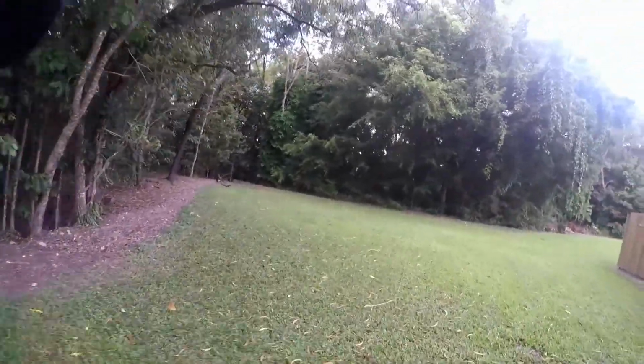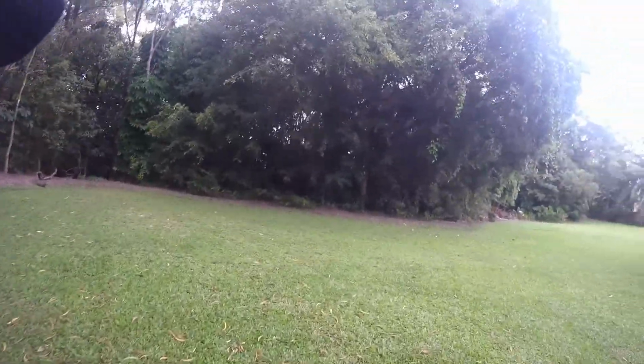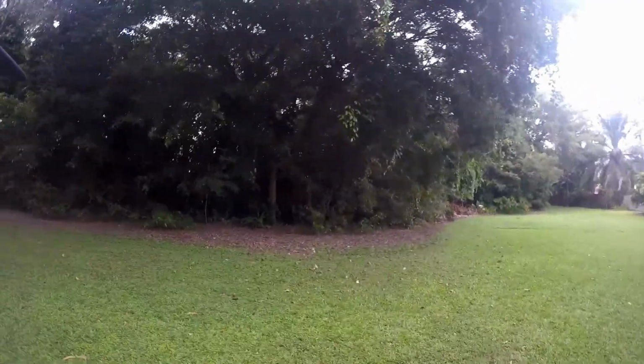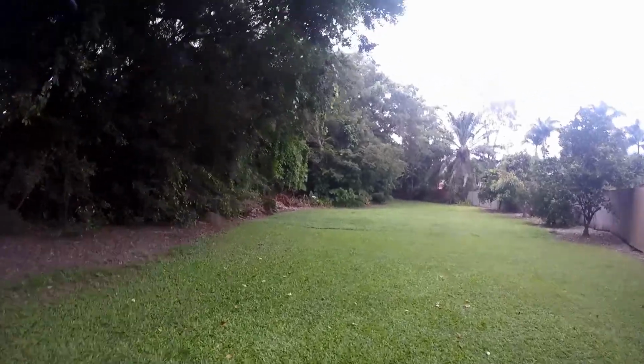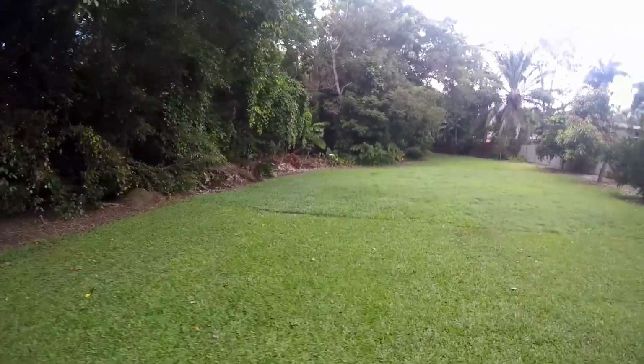Okay, what's around the corner here? Yep, it just follows the stream. I guess if you know where the stream's going, presumably out to the beach, I would think. Probably that's where the outflow would be.